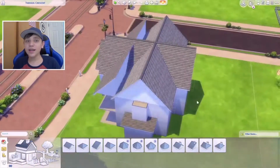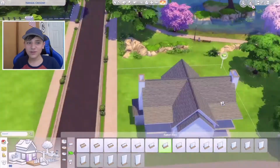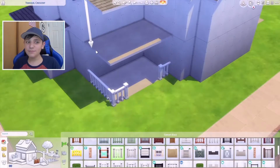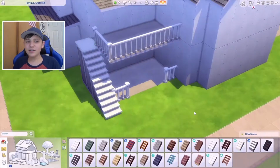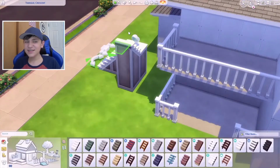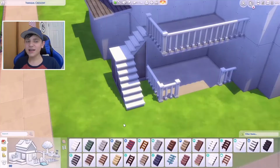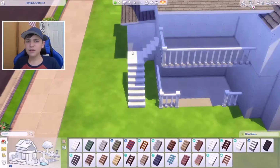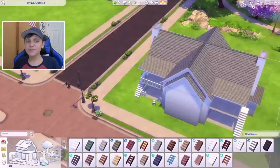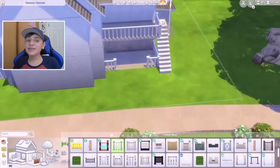But today I'm building a condo, and I really like this build. I spent like 4 hours on it. It's really long, as you can see. I built a condo, and it has 4 places for living. I think the stairs are a little bit weird because I put them right on the side of the 2 upstairs apartments. The upstairs apartments do have stairs on the outside.